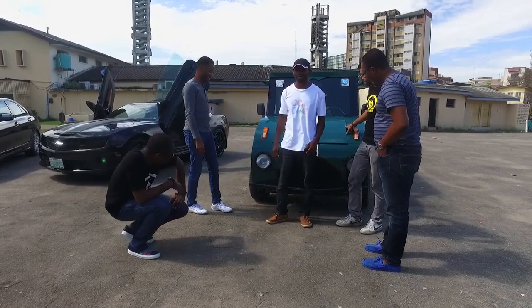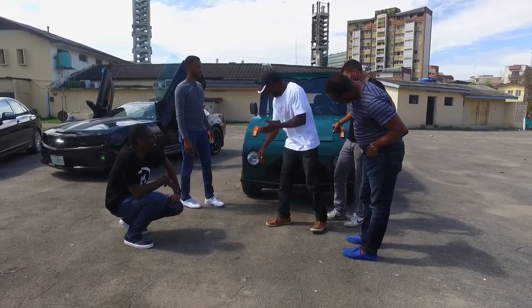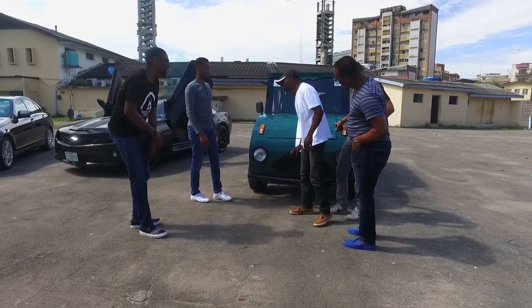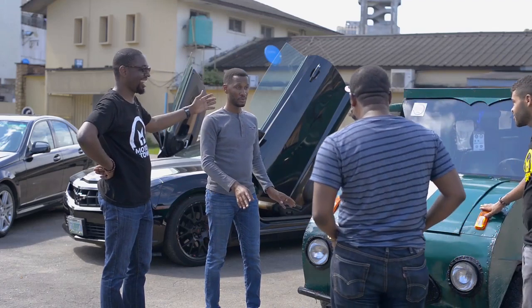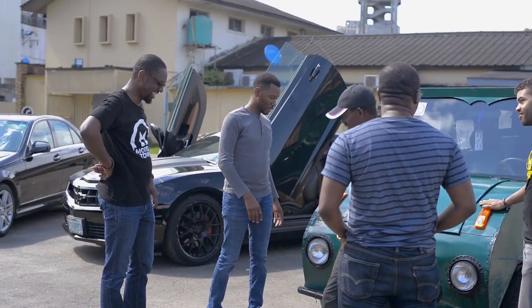Okay. So what chassis did you use for this car? I made it by myself. You made the chassis, from the ground up? Wow. From scratch. That's interesting. Shock, everything. Everything. Okay, talk about customization.